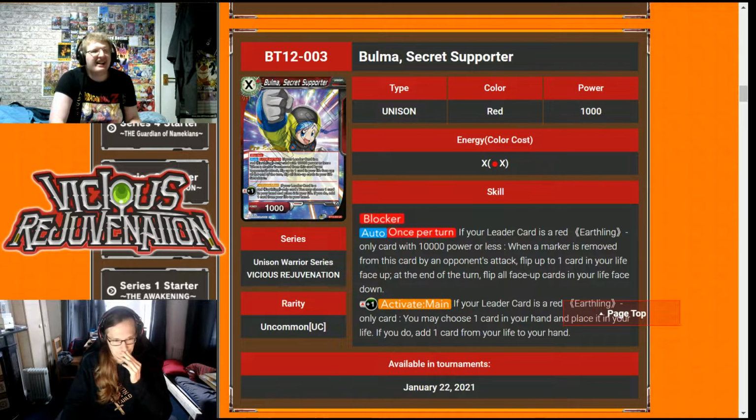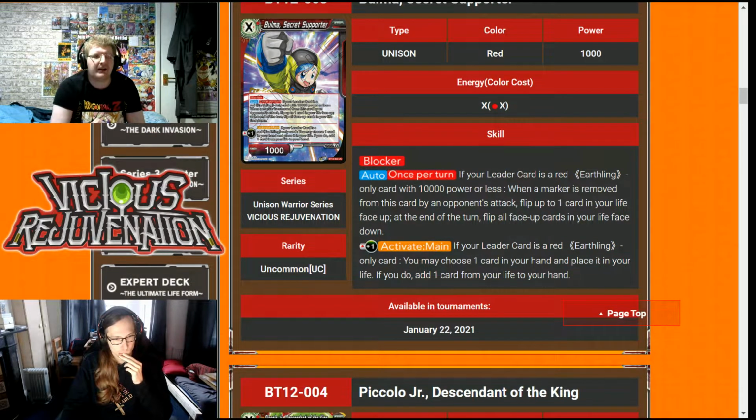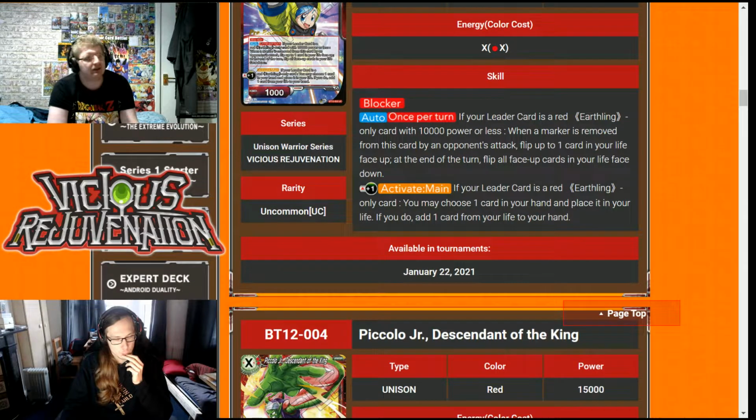So she's a one specified red, 1k Unison with blocker. Auto, once per turn, if your leader card is a red Airfling only card with 10k power or less, when a marker is removed from this card by an opponent's attack, flip up to one card in your life face up. At the end of the turn, flip all face up cards in your life face down. Activate Main +1: if your leader card is a red Airfling only card, you may choose one card in your hand, place it in your life. If you do, add one card from your life to your hand.